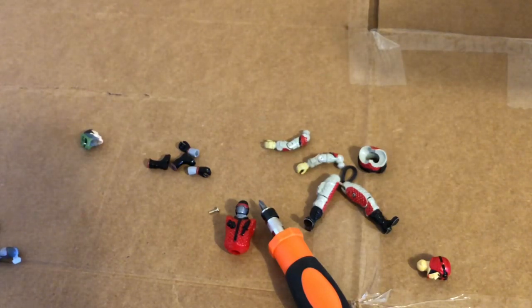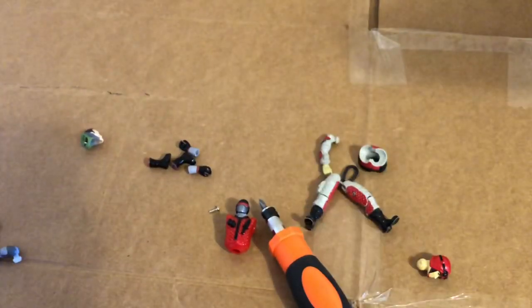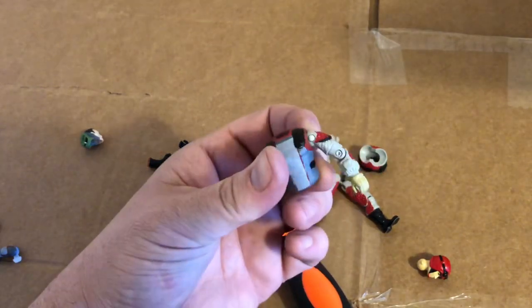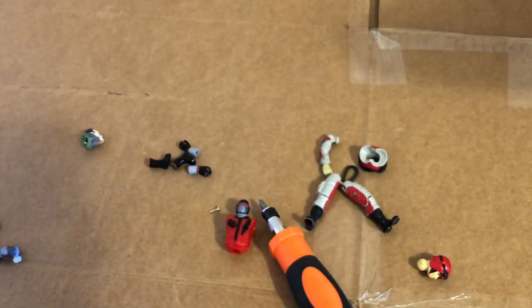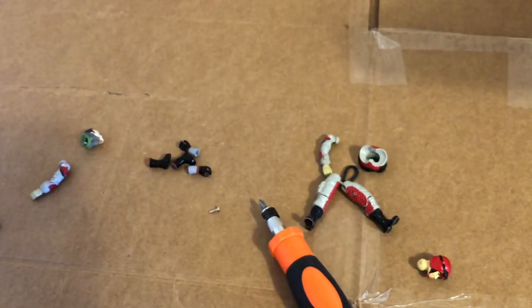So here on camera we're going to do a little bit of kit bashing. Here the torso is together, and let's see if vintage arms will fit this guy. And they do. Vintage arms do fit. That is fantastic. And of course we'll try the 3D printed arms in the vintage torso.